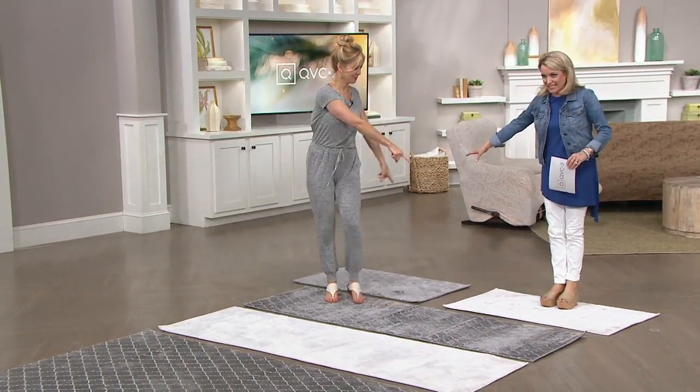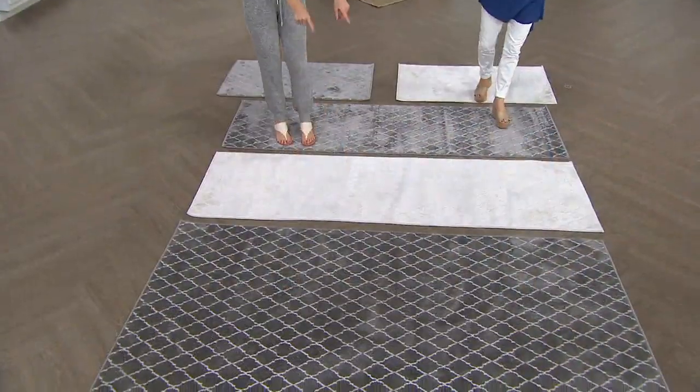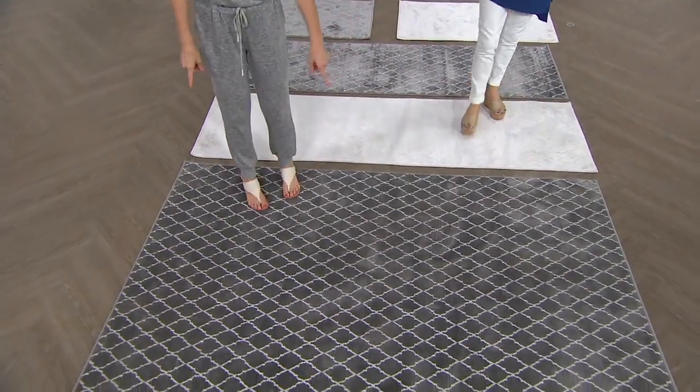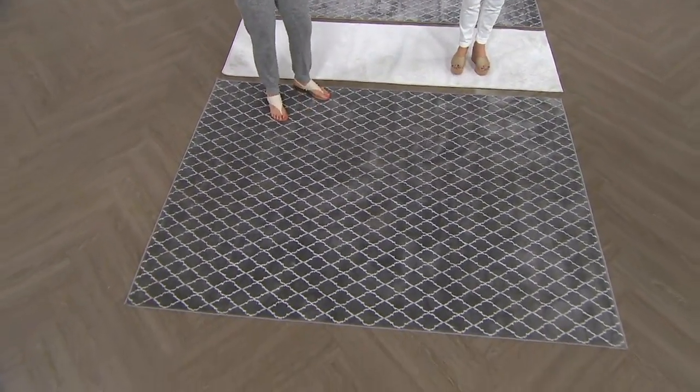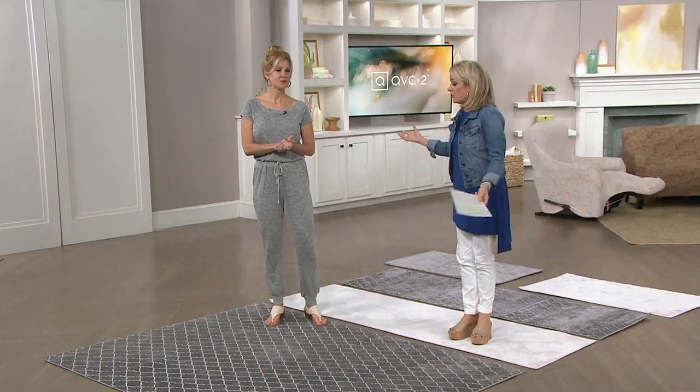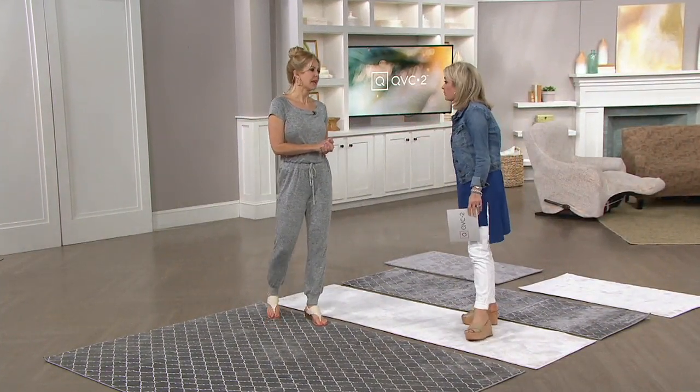Okay, we have this $18 and change if you want that accent rug. The runner is going to be $33, and then the 5 by 7 is going to be $77. Hey, clearance price, these are not coming back. It's quick, it's simple. Summer homes, think about the RV. Where do you want to throw just a little something? Yeah, get it for the clearance price.